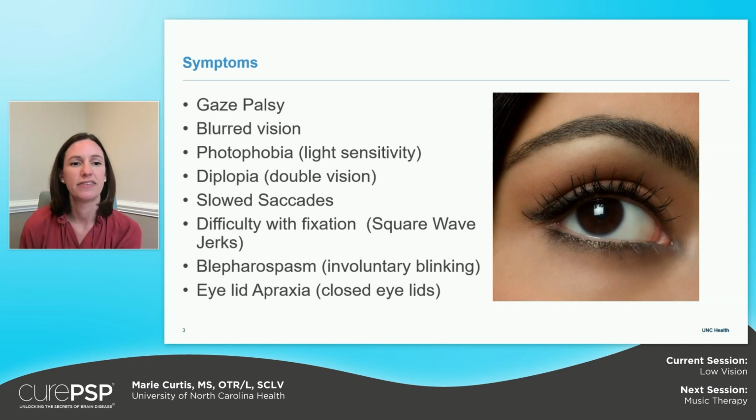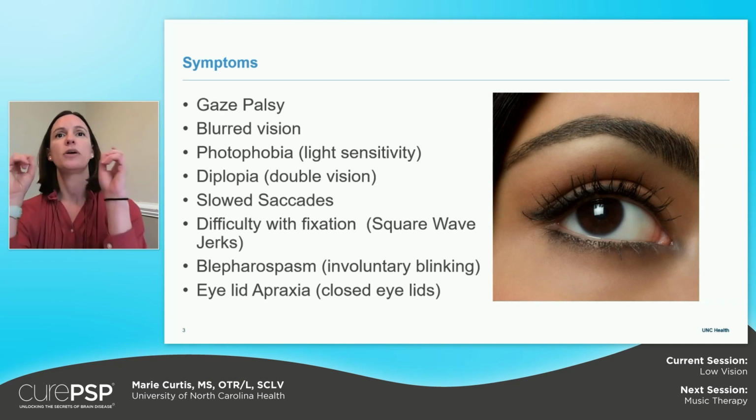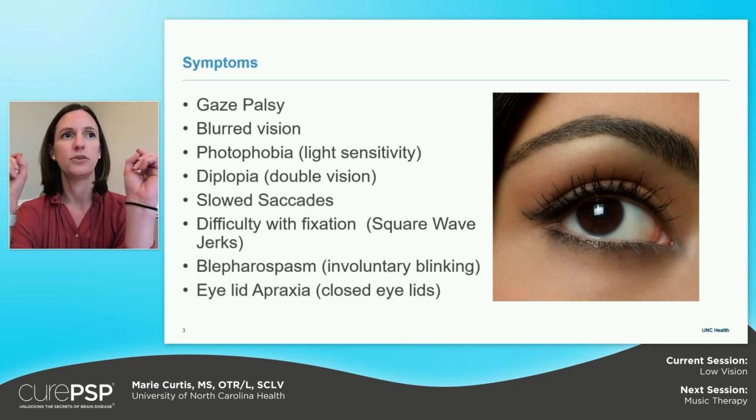Our next one is saccades, or saccades. Different people pronounce it different ways. I like to say saccades. And we can experience a slowness in saccades. And that is when you're jumping your eyes from one spot to another.